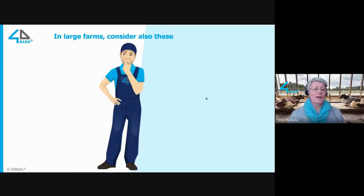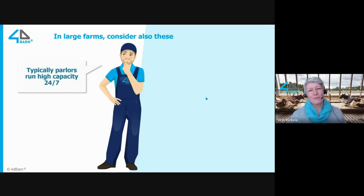There are also other things to consider. I think we already mentioned that many farms that are considering robotic milking have parlors running at high capacity, and there are cows constantly coming and going in and out of the pens, and it's a little bit like working on a highway, where cars are coming and going, and still they are doing the work there. They are making new roads and things like that in the middle of the traffic. So this is a little bit like the same thing.